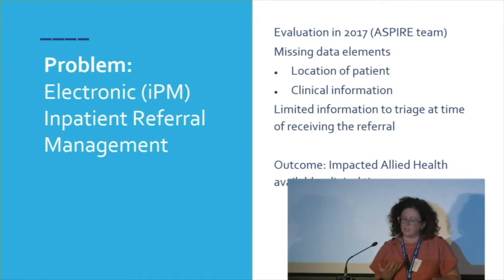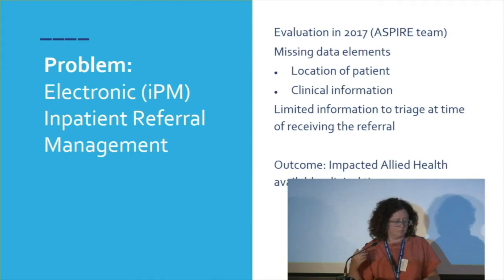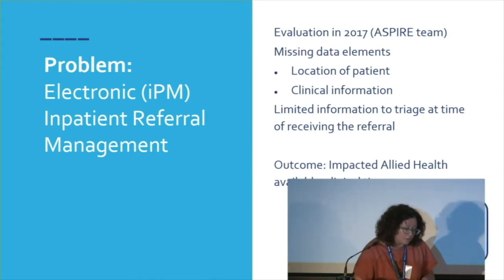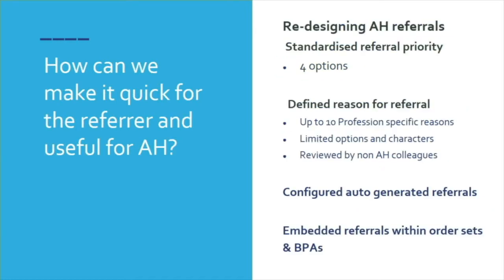And what that did is it actually impacted the time that Allied Health clinicians can spend with their patients. So you'll notice they were actually having to spend about 17 minutes to prioritise a single referral. Self-audit, maybe they wanted something to happen, so maybe they upped the numbers a little bit, but it's a significant amount of time. And that was from 800 referrals. So you can imagine the waste that goes into that is quite significant.